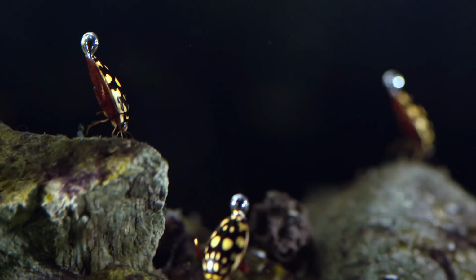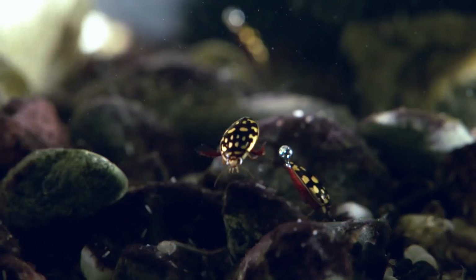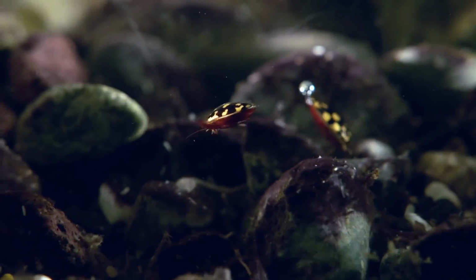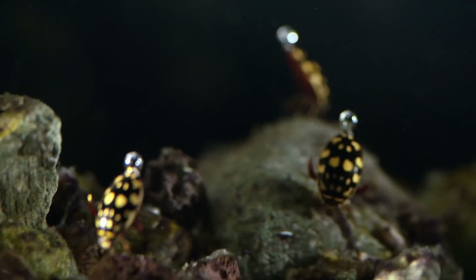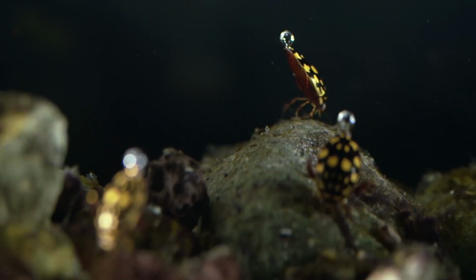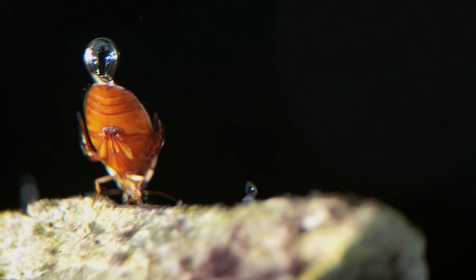Looks innocent enough, but competition is fierce, even when they're relaxing. If one beetle sees a great resting spot that's taken, look out. Popping bubbles forces competitors to surface for more air. The underwater world is full of startling and sometimes unbelievable life forms. The sunburst diving beetle, with its portable tank and air-popping defenses, fits right in.